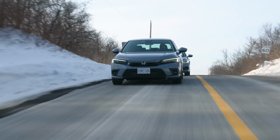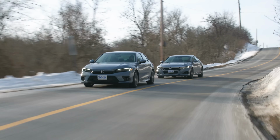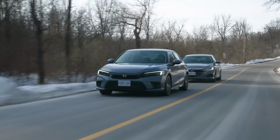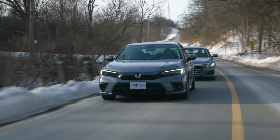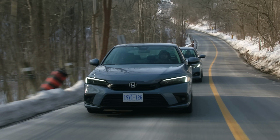I was just wheel spinning the whole time. Here we go. Okay, eventually I fully caught up, but that took way too long. I mean, that's pretty good for Civic, and it feels so light and nimble through here. This just feels really well planted. You can really feel the extra weight of the Accord.